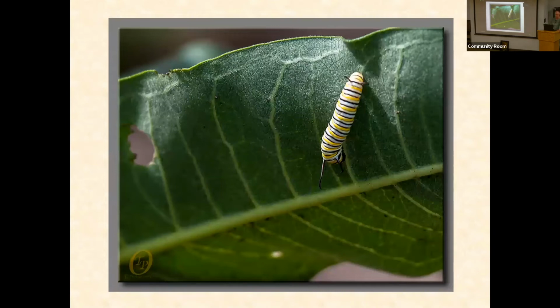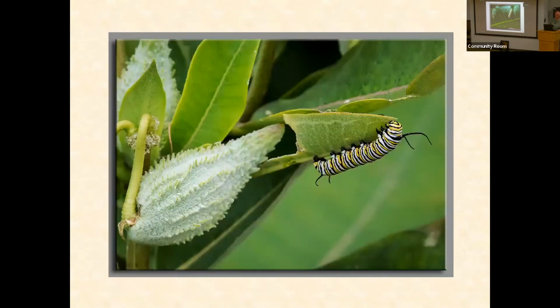So here's another monarch caterpillar, and it's gotten bigger and bigger. And the only thing they think about doing is eating milkweed. And here's another one eating the milkweed, and you can see it's holding on the underneath side of the leaf with its little pro legs and its true legs. It's pretty amazing that they can hold on while they eat. And they like to eat the edges of the milkweed, going back and forth, and just kind of eating a big hole in the end of it.